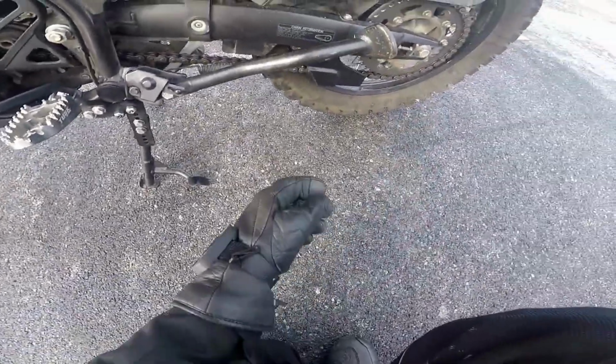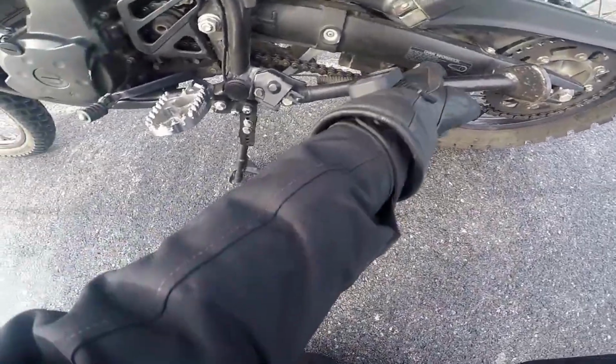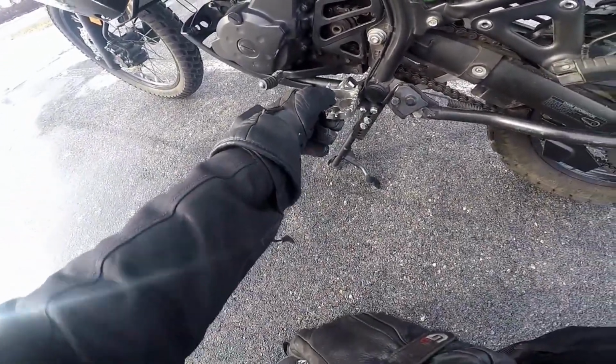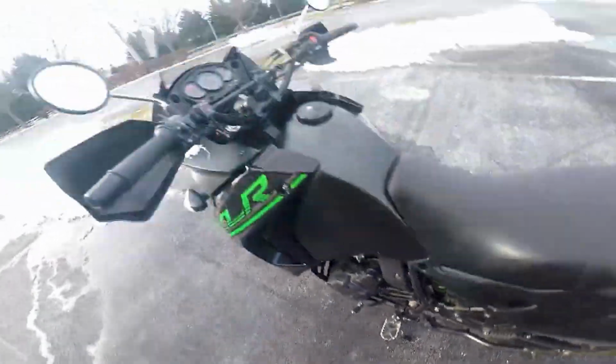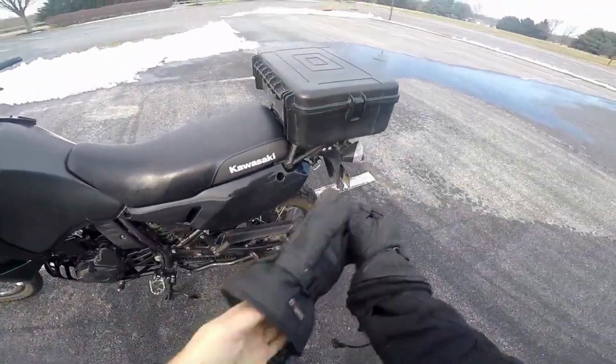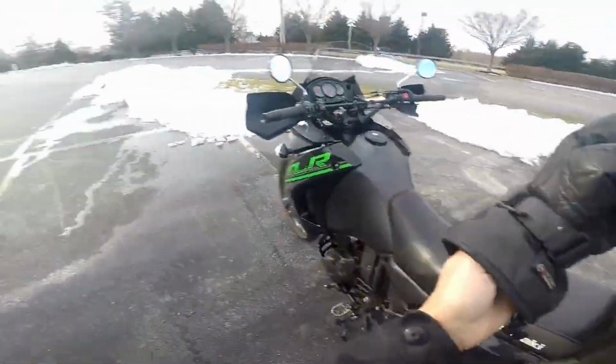This massive kickstand is kind of cool. It comes out over the swing arm so it doesn't rub the swing arm. And look at these foot pegs. I'm going to turn the bike off. Yeah, let's just look around. I'm going to put my gloves on, it's freezing out.